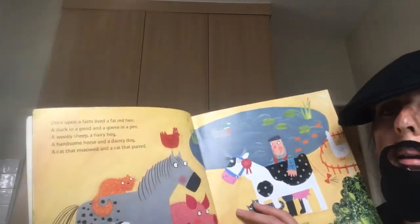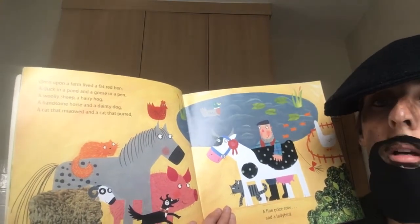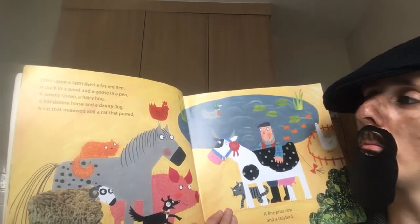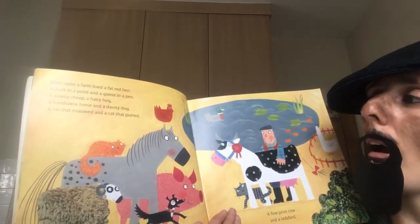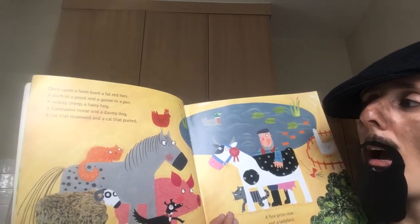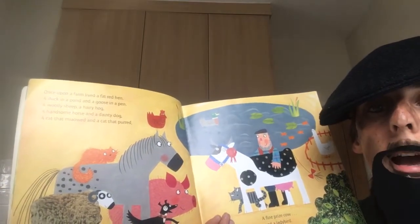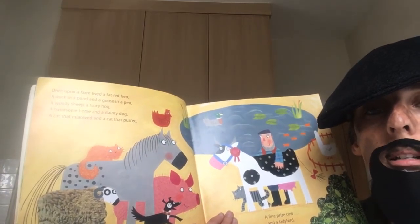Once upon a time, there lived a fat red hen, a duck in a pond, and a goose in a pen. A woolly sheep, a hairy hog, a handsome horse, and a dainty dog. A cat that meowed, and a cat that purred. A fine prize cow, and a ladybird.